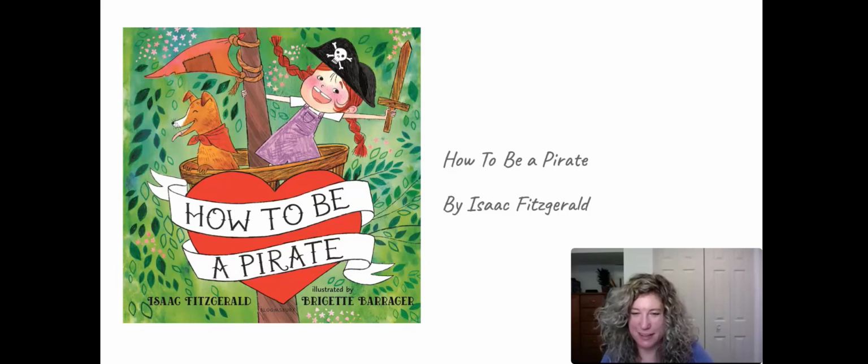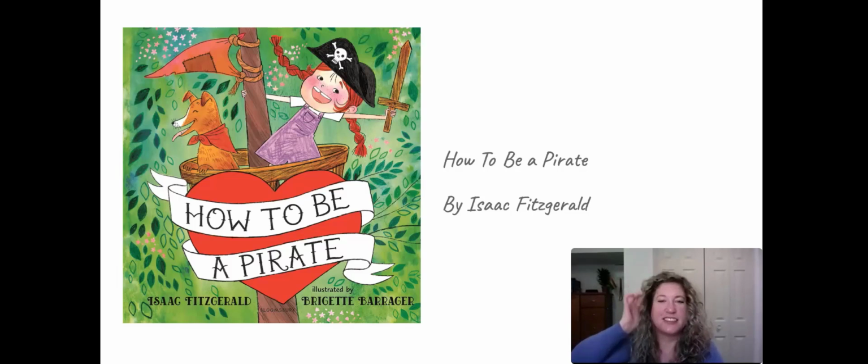How to Be a Pirate, written by Isaac Fitzgerald. How to Be a Pirate is just a really fun read for younger readers. I share it with lots of grade 1 and 2 classes, and it is about this girl, Cece, who sees some boys playing in a tree house, playing pirate, and she wants to join them, but they tell her that girls can't be pirates. So she's a feisty little thing.